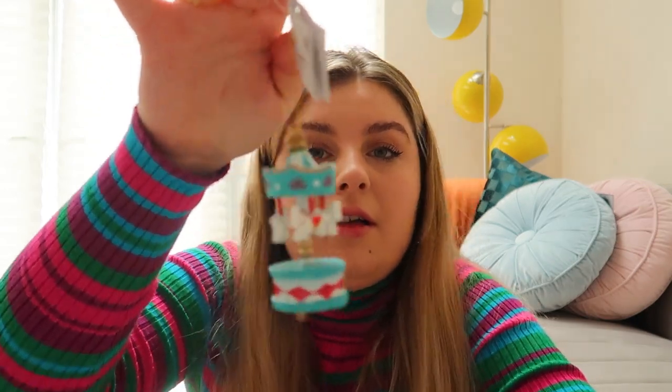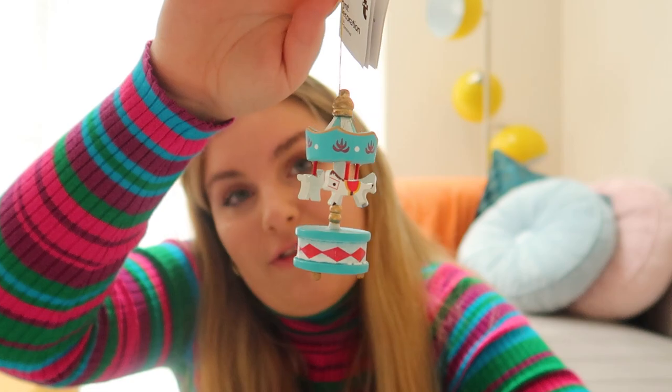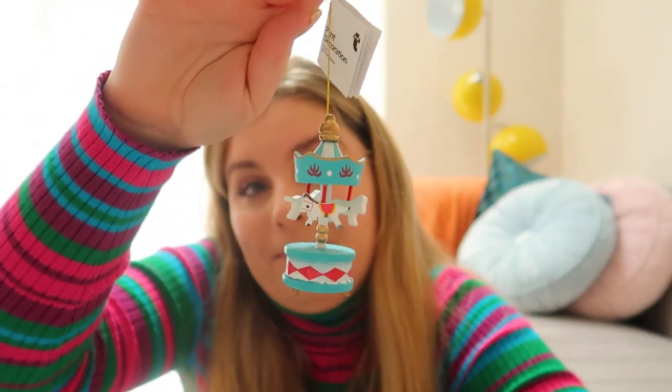We then went into Tiger, and Tiger actually had some really nice baubles. They were really, really sweet. So one was this one, which I thought was really, really sweet. Look, it's like a little, it's not a Ferris wheel. I can't remember what they're called, it's gone. But they were literally like £2 each or something like that.